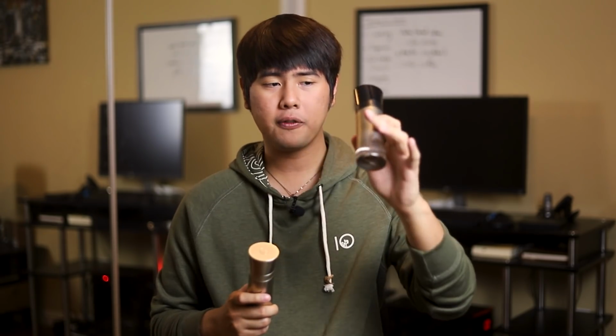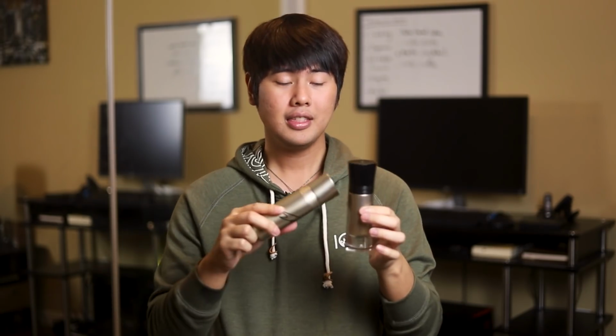So I can already tell that this one is going to be more of a favorite amongst the more mass appealing crowd, the more casual user, while you niche heads or you artistic people might enjoy this one more because it has a little bit more nuances and it has just a little bit more character than this one. So in terms of which one's better, it's good, it's good.